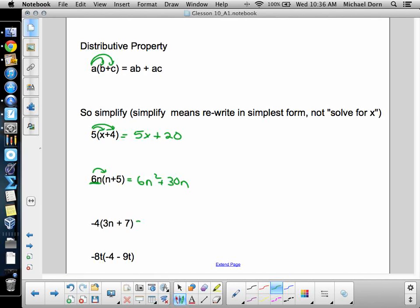If I'm distributing a negative, it's fine. Negative 4 times 3n will be negative 12n. And negative 4 times positive 7 would be negative 28. And negative 8t times negative 4, positive 32t. Negative 8t times negative 9t, positive 72t squared, right?